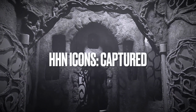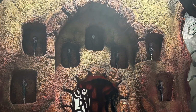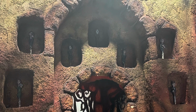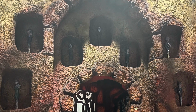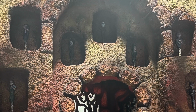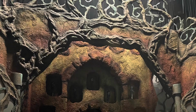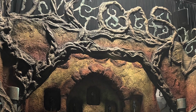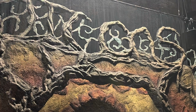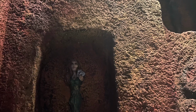Now, the HHN Icons Captured house was not a part of my tour, but because it was right next door to the Tooth Fairy, we were able to get a photo of the outside facade, which I was so happy about. You can see the word Icons at the top of the facade, and you can also see the different totems of the HHN Icons throughout. It was just an incredible facade. I love this.